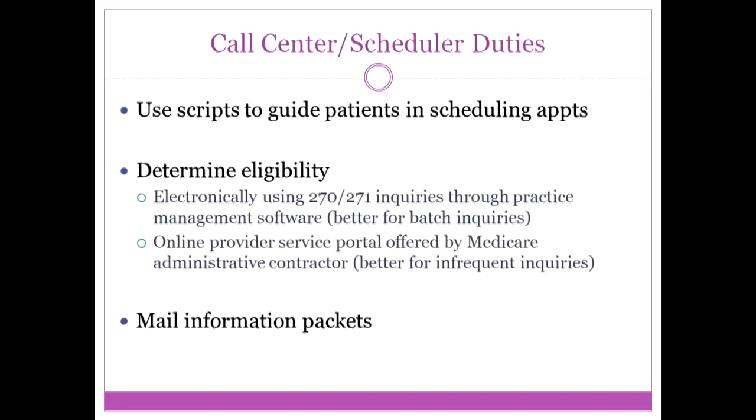So let's start at the dark blue parts and talk about what is it that you should expect your call center to do for you. So the first thing that I would advise is to have scripts available so that no matter who is sitting at the call center, the same information is given to the patients when they are called to schedule an appointment or when the patient calls to schedule.